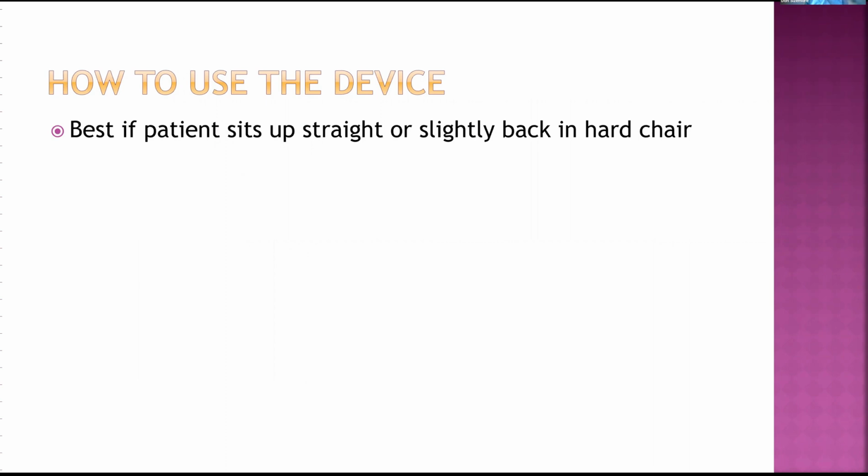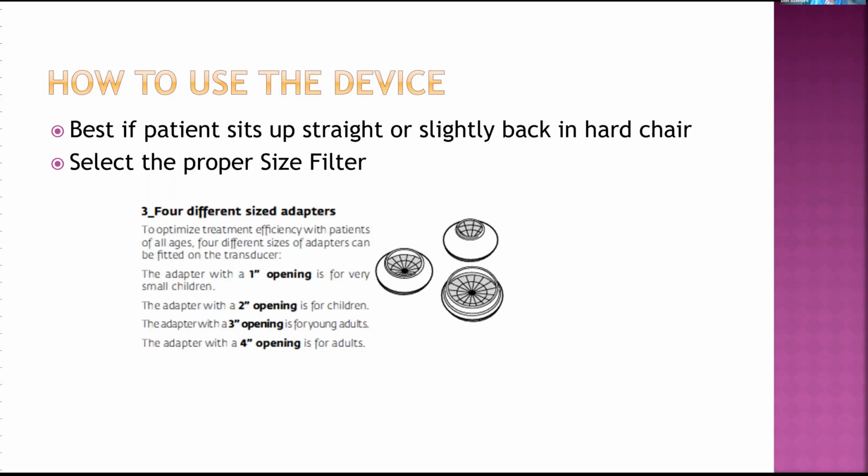If a patient's in a bed and they are even laying supine flat, you can still put the device on the patient and get the sound into their lungs by putting it on there and sealing it. It can be used on the back or the front. So you get your patient in the treatment position, and then you select the proper size filter. The largest filter that you can seal is the best filter.